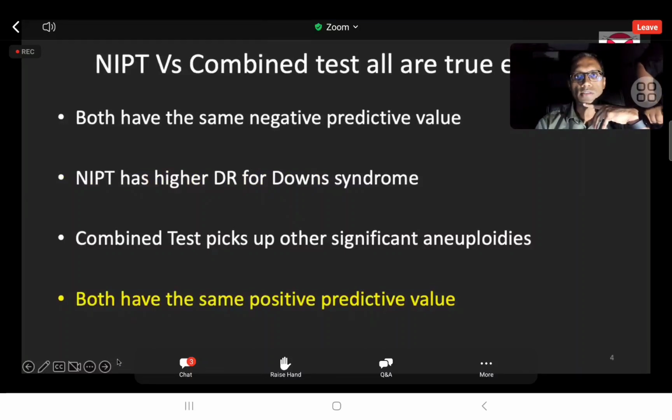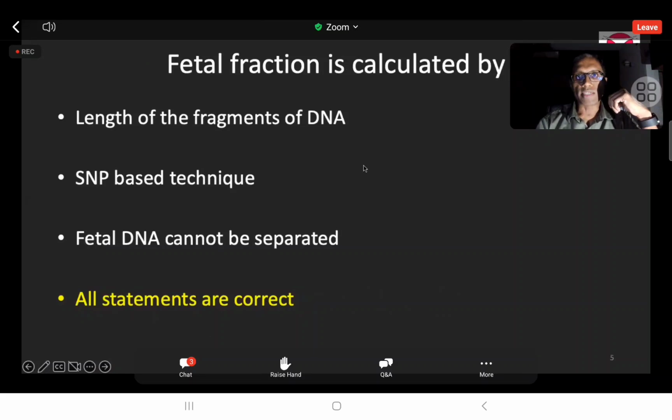NIPT versus a combined test, all are true except. Now remember, we are asking about what is false here. All are true except. So we're looking at a false statement here. If you look at the negative predictive value, it is the same, 99.99%. So that's correct. NIPT has higher detection rate for Down syndrome. Yes, higher than combined test. That's also correct. Combined test picks up other significant aneuploidies. Yes, that's also correct because we're looking at a risk greater than 1 in 100. It would pick up all those significant aneuploidies. But both tests don't have the same positive predictive value. The positive predictive value of NIPT is much higher than the combined test. Fetal fraction is calculated by length of fragments of DNA, yes, because smaller fragments come from the placenta, and that allows us to differentiate on the quantity of small fragmented DNA that is present.